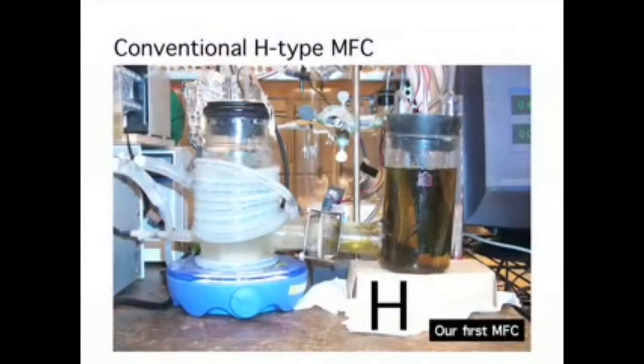All right, so this was our first MFC that we built in the lab. That's based on an H-type design and looks very similar to that picture that I just showed you. I have bacteria on the anode, and then I have ferrocyanide in the cathode. There is a membrane, in this case a cation exchange membrane, between the anode compartment and the cathode compartment. And you now know how it works. The substrate gets oxidized in here. The electrons move from the left to the right. I have my ferrocyanide, that's a terminal electron acceptor, and my electrodes in this case were carbon paper at that time. It's a classical H-type MFC, very old, about 100 years old.